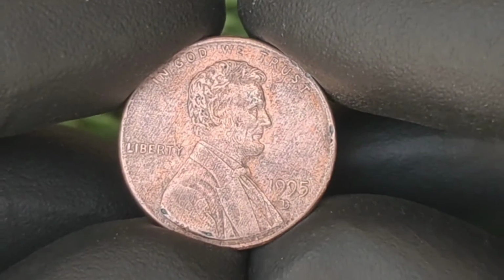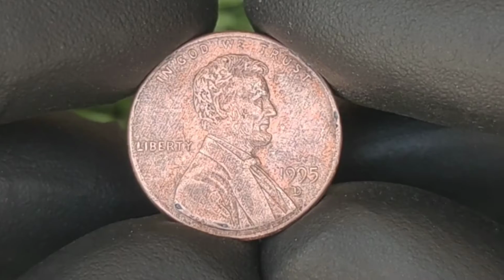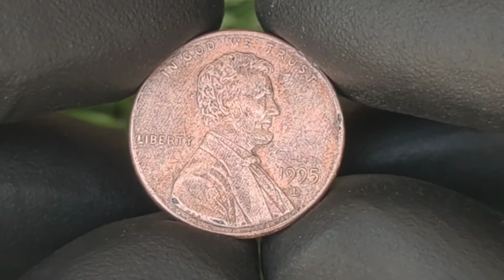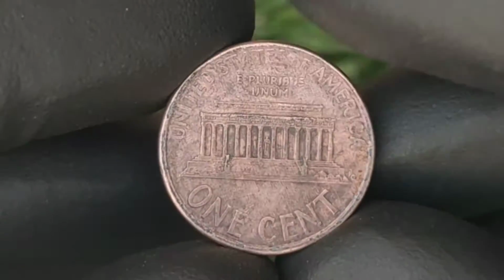Where we uncover the fascinating stories behind collectibles and explore how seemingly ordinary items can hold extraordinary value. Today, we have an incredible tale for you that reveals just how much one little coin can be worth if it possesses certain characteristics that make it truly unique.